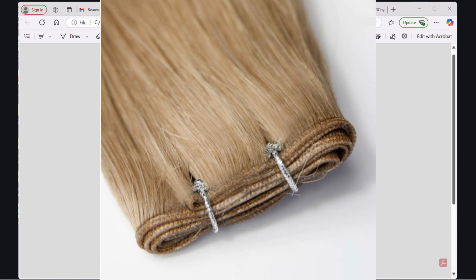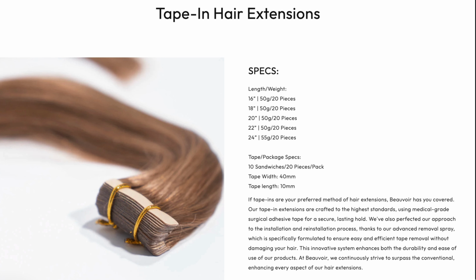If the person has very thin hair, this is going to be real obvious. It's like 2.5 times the thickness of the Genius Weft, but you get way more hair with the machine weft. So it's better value in that sense. Tape in, they're generally about 2 inches wide, and you tape them into the hair. It's kind of a cheesy method. It's very popular with weddings and that kind of stuff.